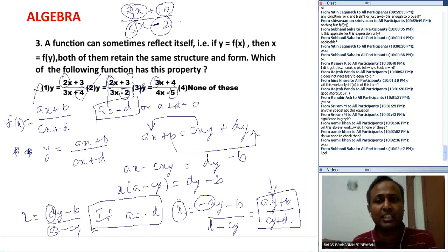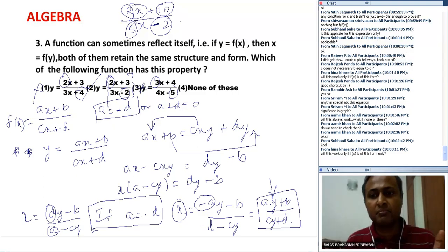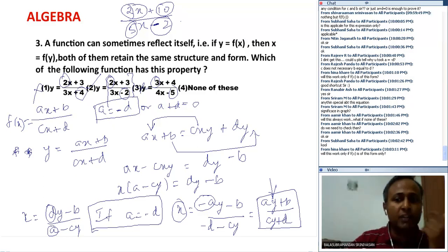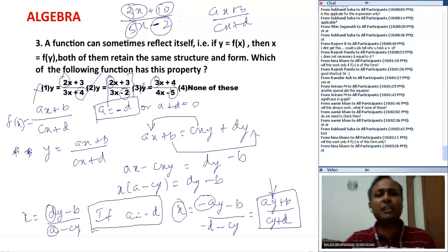Okay, so is it true if and only if a plus b is equal to 0? It is true if a plus b equal to 0. That's all. I'm not worried about b and c. Yes, it will work only for (ax plus b) by (cx plus d). That's the only case for which it will work here. It works for something of the form (ax plus b) by (cx plus d). Okay, so Sundar, I hope I have answered your question.